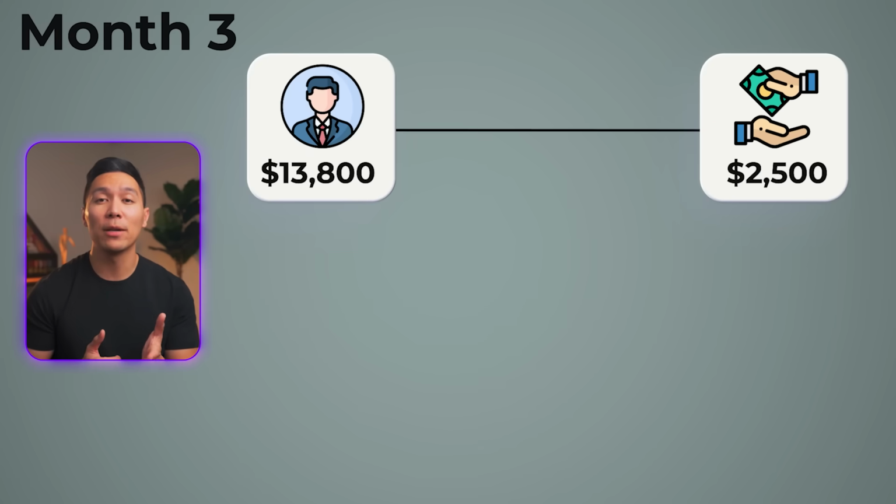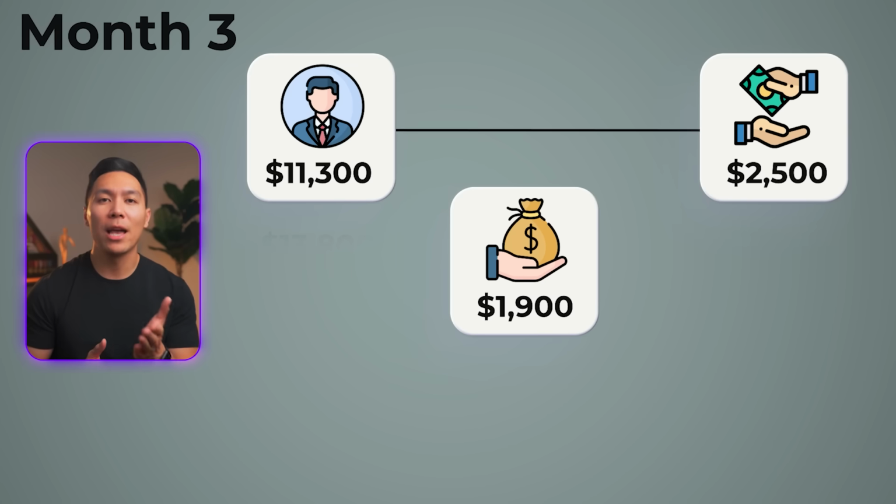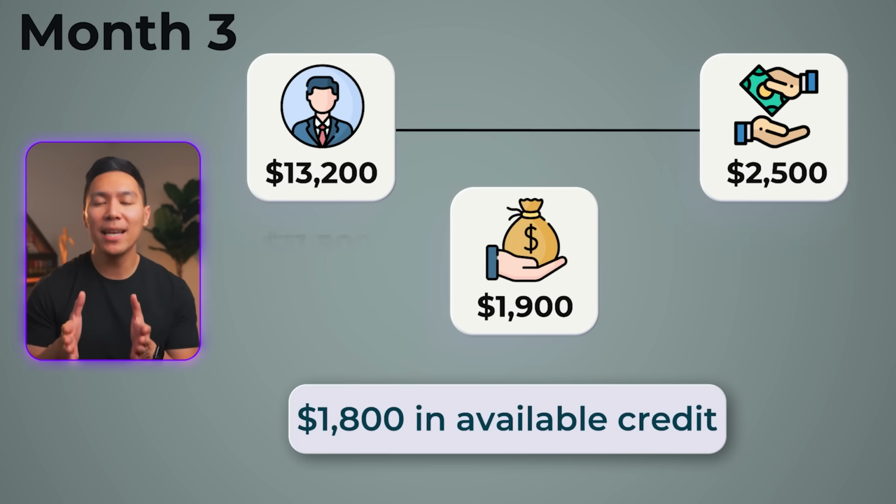Let's jump ahead to month 3. You start off with $13,800. You make your $2,500 payment, which brings it down to $11,300. You charge $1,900 throughout the month, and you end up with $13,200. At this point, you've freed up about $1,800 in available credit. This is important because now you have a small cushion for emergencies.